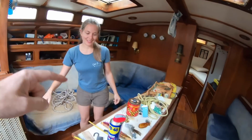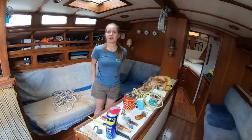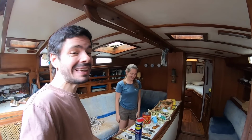So, do you want to explain why we have this big table in the center of the saloon? I don't know the name in English. That's another problem. We need to learn the names in English. We never sailed a boat in English.